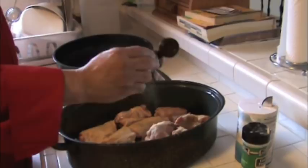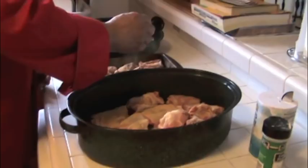But this dish is really a favorite of mine because it was something my father loved, you know? Growing up in the Depression era, of course, there were a lot of things they couldn't afford, and turkey necks was one of the things that my dad really liked.